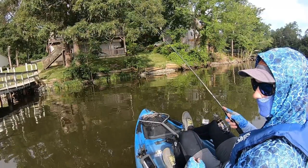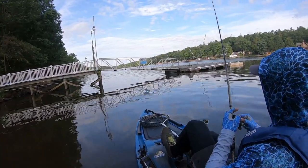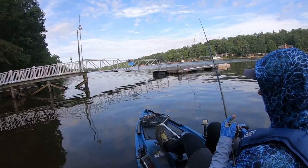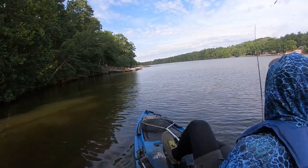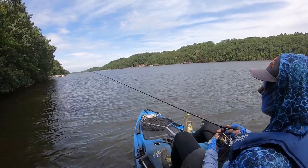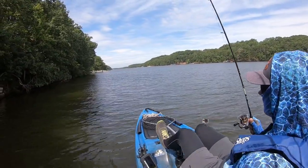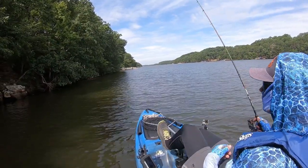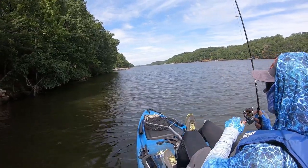I was throwing a Texas rig craw, a Killer Craw, a Zoom lizard. I was throwing a shaky head. I was throwing a jig. I threw the popper a little bit more. I threw a walking bait. I fished some really good looking areas, and about 3 or 4 hours went by where I didn't have a bite. I didn't have a sniff, nothing.